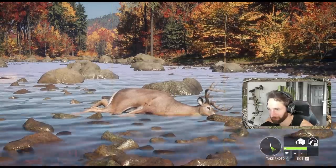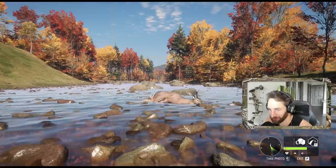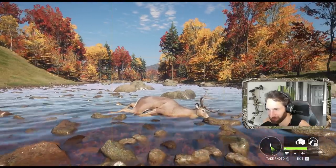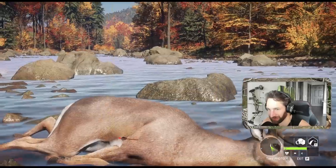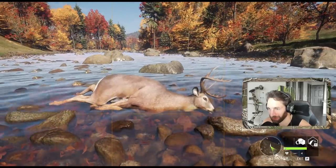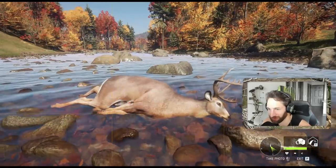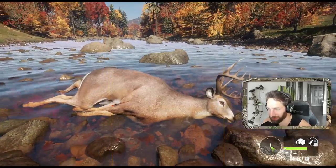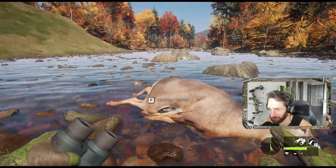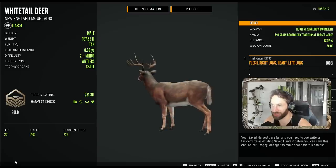But not only that, I'm thinking we might be able to get this buck and those deer in the background as well. Let's see if that works out. It's not going to work out. Never mind. But still going to look super cool just like that right there. And maybe one more just like that. Okay, now let's pick him up. It is a heart shot, dude.